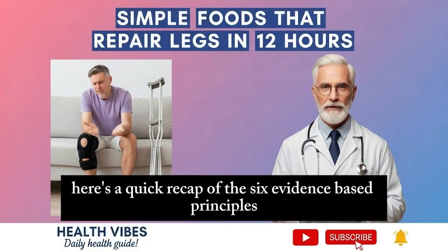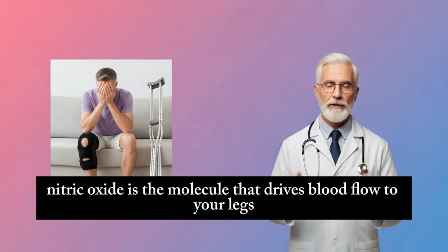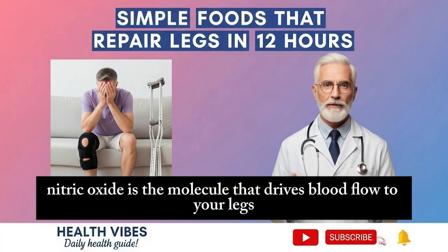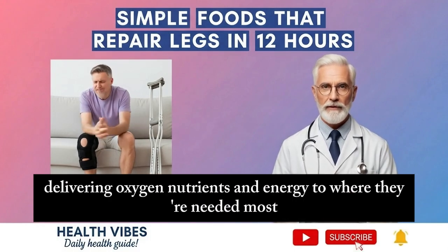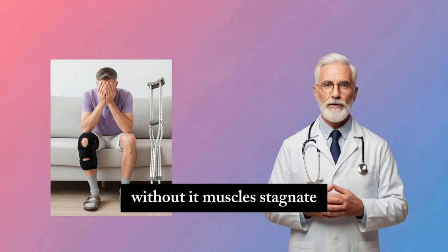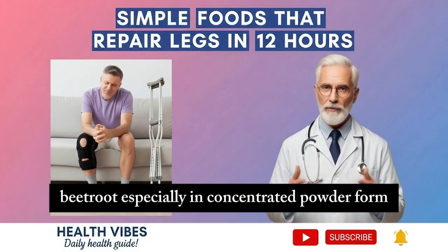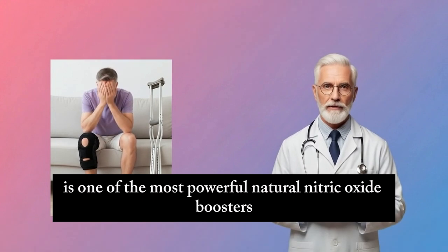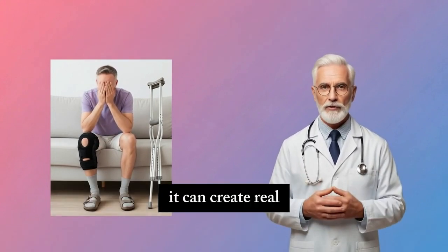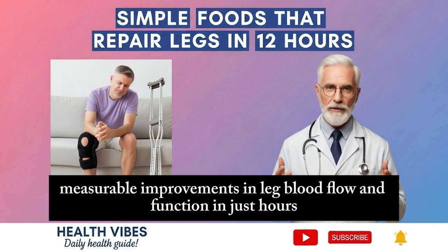Here's a quick recap of the 6 evidence-based principles we've covered. First, nitric oxide is the molecule that drives blood flow to your legs, delivering oxygen, nutrients, and energy to where they're needed most. Without it, muscles stagnate. Beetroot, especially in concentrated powder form, is one of the most powerful natural nitric oxide boosters. It can create real, measurable improvements in leg blood flow and function in just hours.